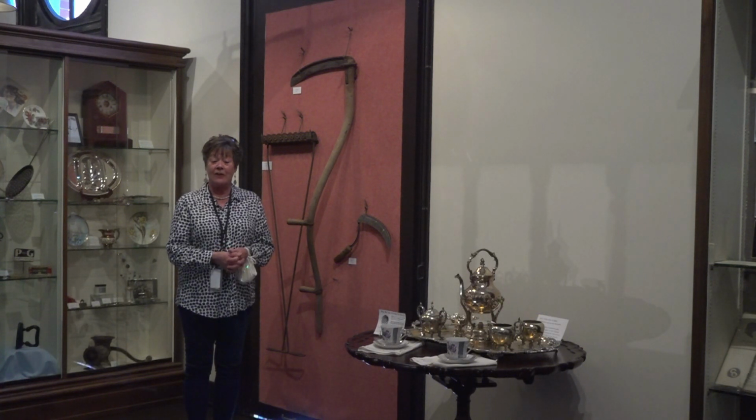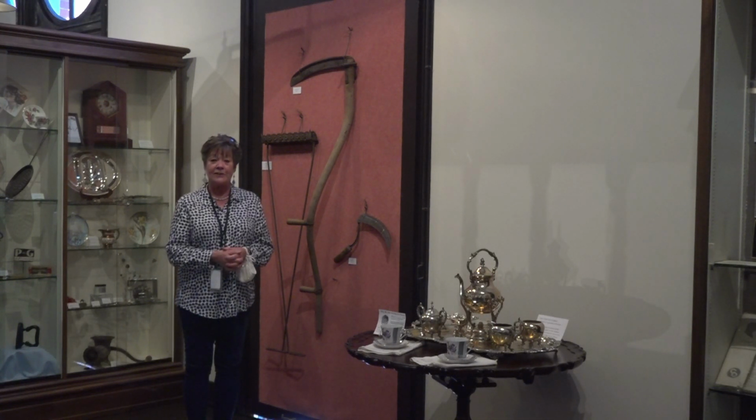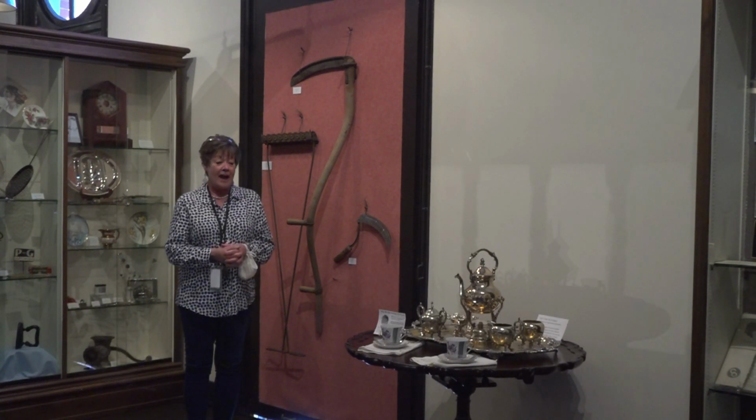And the artifacts that are on display take a date range from roughly the 1850s up to about 1920. And all the artifacts in this exhibit are from the collection here at the Museum Center. They are items that have been donated to us by people in this region over the years, and so we have brought them out to highlight the ordinary tools that men and women used in their ordinary lives.